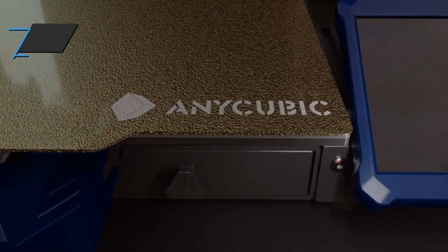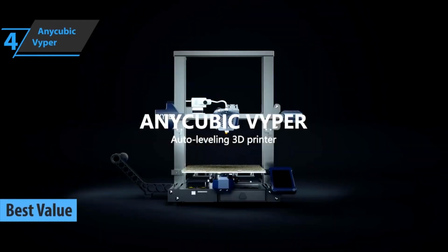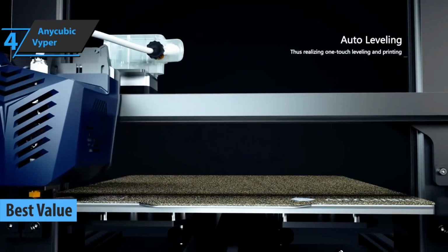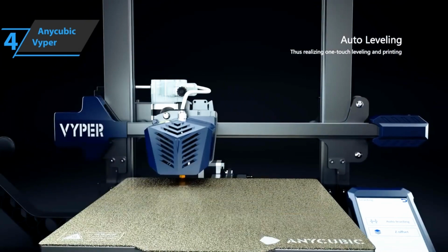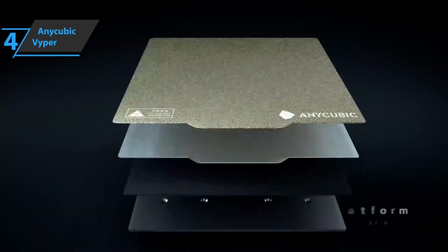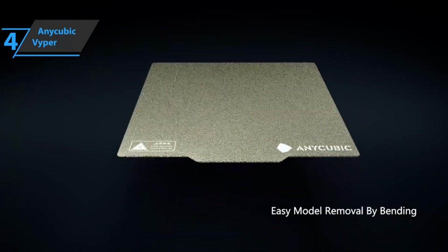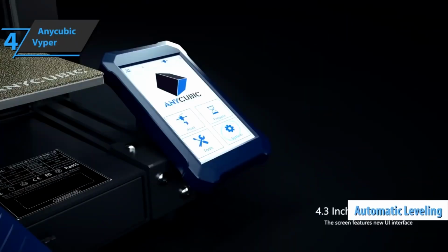Up next, we present to you the Anycubic Viper, the best value 3D printer available on the market in 2023. Viper is the first fully automatic FDM leveling machine, and it's a premium addition to the company's line of FDM 3D printers. This increase will make it easier for users to operate the printer without error. Compared to other FDM printers on the market, the Viper stands out with its fully automatic leveling and ease of use at an affordable price.